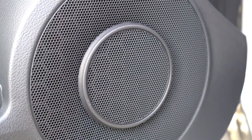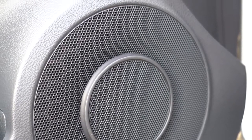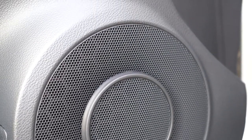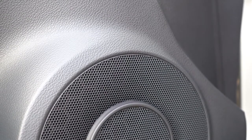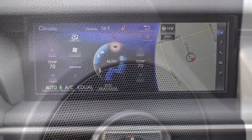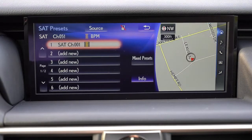Actually, gotta say, I loved it. That was a perfectly fine sound system. 8 speakers is just fine for the size of this vehicle. Bass was certainly nice as well. So really, Mark Levinson is going to absolutely kill it, don't get me wrong, but that was a really good sound system actually for a standard sound system on any vehicle, really. So well done, Lexus.